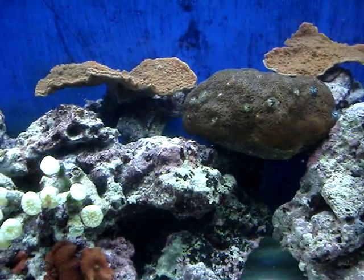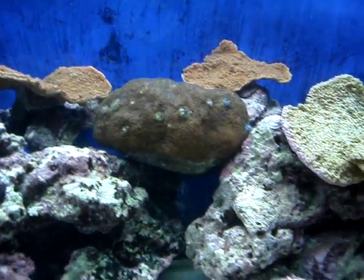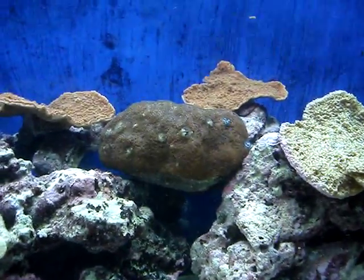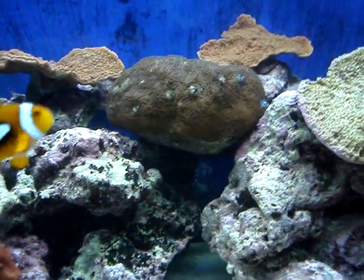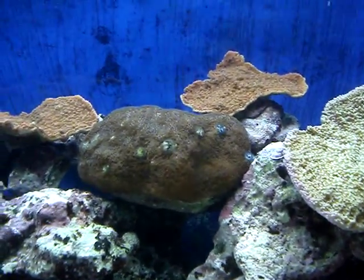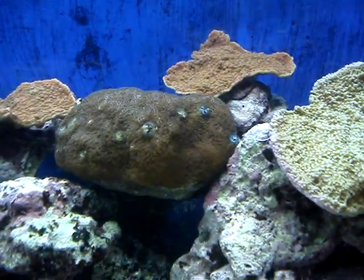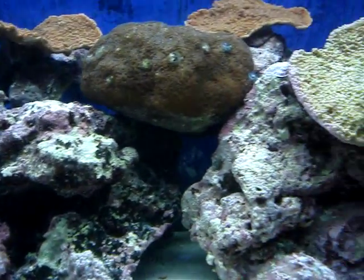I'm gonna really look for a camera that's going to allow me to capture some of these colors without the blue washing out the colors. But just look at the potato coral itself. I mean, the polyp extension is ridiculous. And mind you, the lights are just turning off.